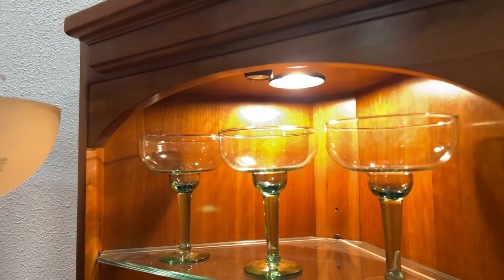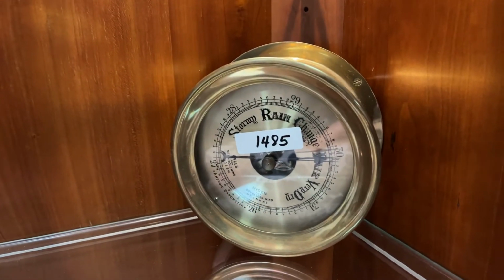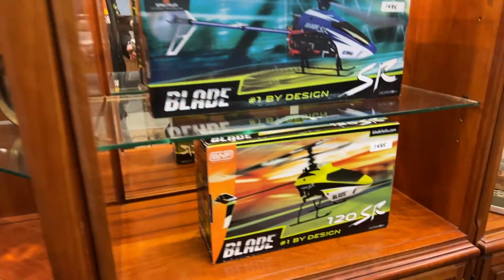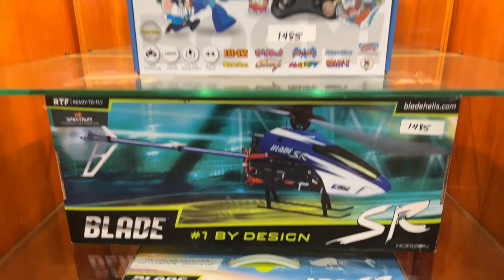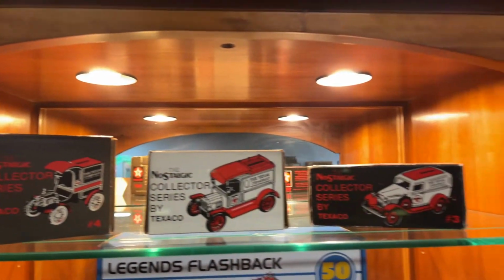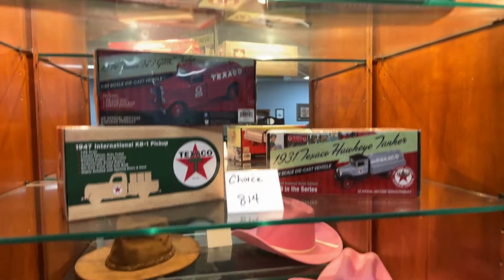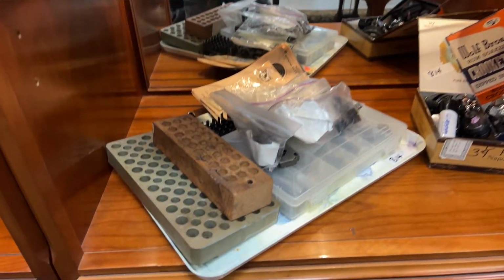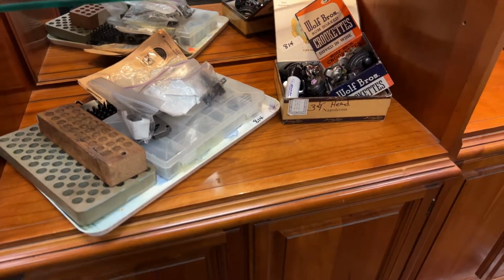And we have, I was going to call them shrimp cocktails, but I'm going to say it's a sangria set. And then we have the Stormy Rain Barometer, a nice brass piece right there. We've got the Blade remote control copter. We have Legends Flashback by Atari, the Nostalgic collection by Texaco. Got lots of Texaco pieces, guys. Really nice here. We have a choice of pink or brown cowboy and cowgirl hats. And check it out, we've got some really cool stuff in here. I'm not 100% sure what all that is, but you can come figure it out.